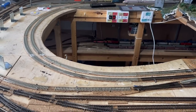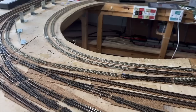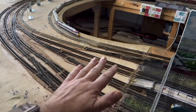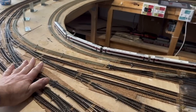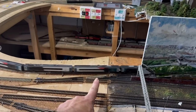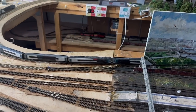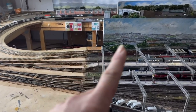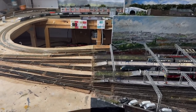So what are they going to be all about? Well, it's basically to do with the track, this area. Well, not so much this area, but more this area. In particular, that crossover. I've been thinking about it for quite a while. And the reason being is because this scenery just comes to a sudden stop.